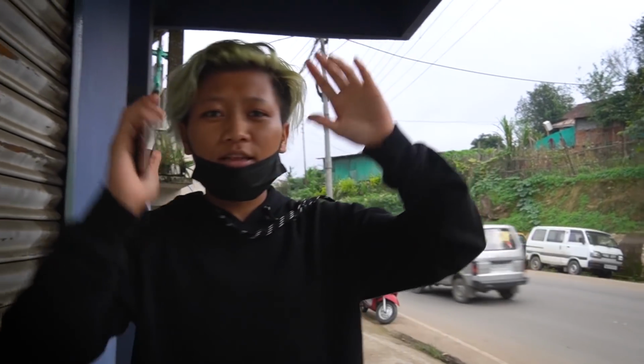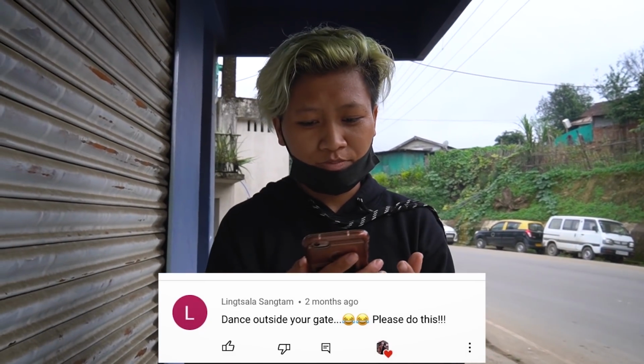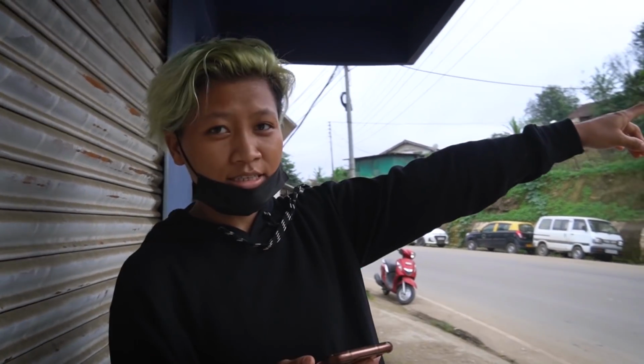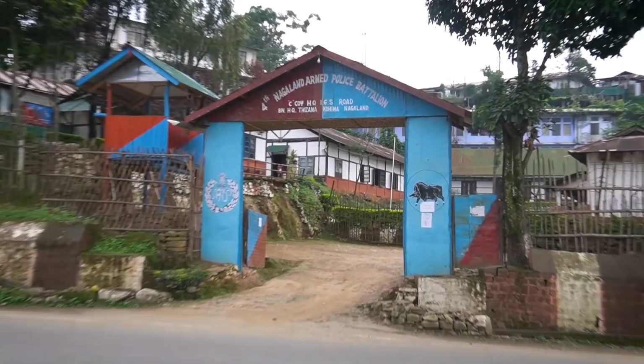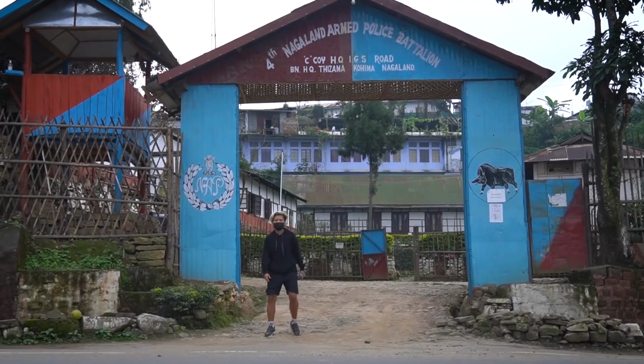So guys, let's start with the first dare for today, and it's by Ling Sala. Sometimes dance outside your gate. So this is the gate. So yeah, I'll be dancing here now.